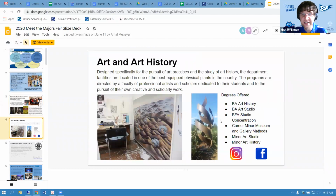Next one is art and art history. They have a bachelor's of fine arts studio concentration. And then you also have minors. And minors are kind of like just smaller majors. They're usually only about 20 units. Some of them are 16 units. So maybe it's only 4 or 5 classes that you get to experience. But you still have that on your degree. It will say major in business, but minor in French or something like that. So it'll actually be reflected in your degree and people who are looking to employ you will see that. So it's always nice to grab a minor.